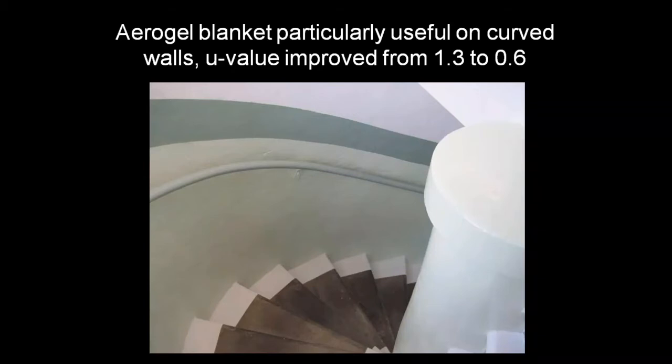It's flexible, so it's very good in situations such as you can see in the picture where we insulated a stairwell in Rothsay. And the aerogel blanket was ideal because it was thin, so it didn't take up much space, and it was flexible, so it was easy to apply to a curved substrate. Good level of thermal improvement, as you can see from the U-value.